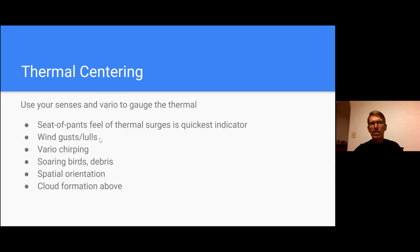Wind gusts and lulls will also give you an indication of whether you're hitting the outside, especially of very strong thermals that have a very strong core. The gusts and lulls will be very apparent. Like I said, the vario chirping away, soaring birds and debris, always keep an eye out for them. I've been in thermals where I thought I was doing great, and I was. There's a bird that's centered a little bit different. I followed that bird, that hawk or eagle, and lo and behold, it's a little bit better where they are.